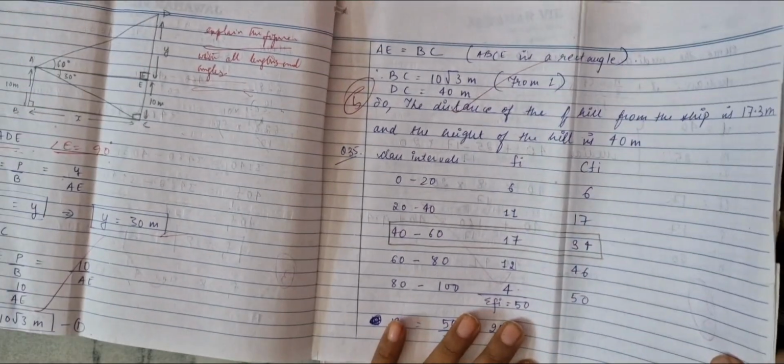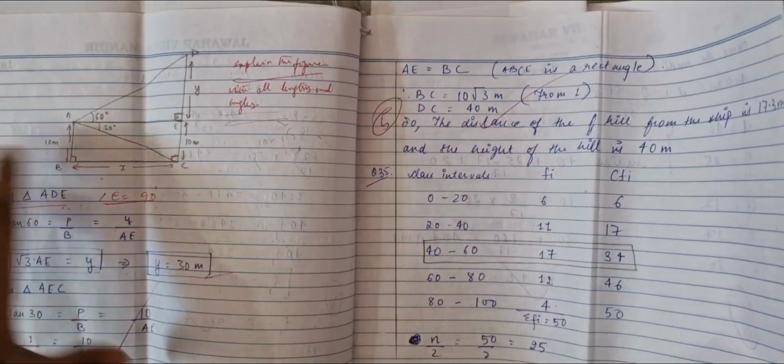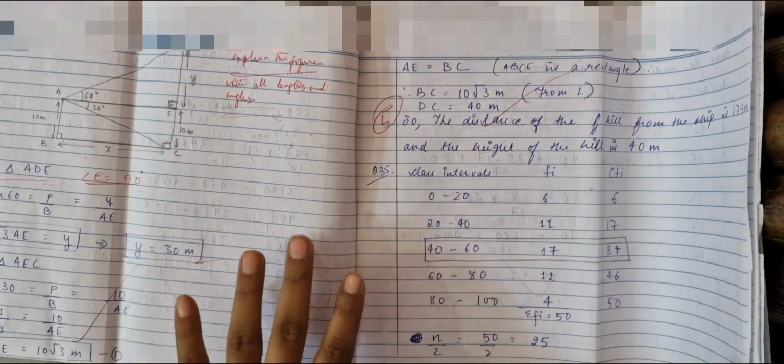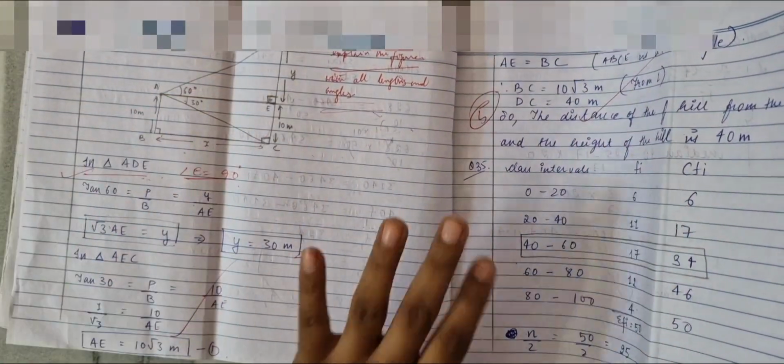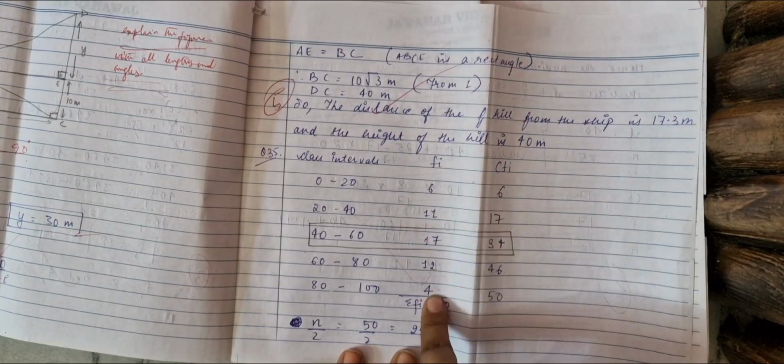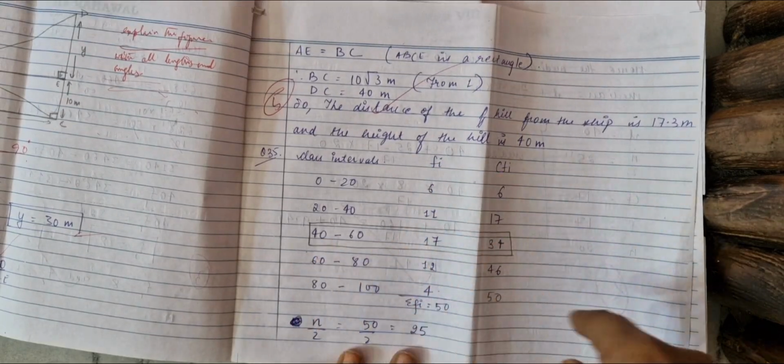See, this was a 5 marks question. It does not mean that I will write anything or write a lengthy thing. No, not like that. You just have to be clear with the answer. You have to write the correct answer, that's it. Now again, class interval. I underlined it with pencil.